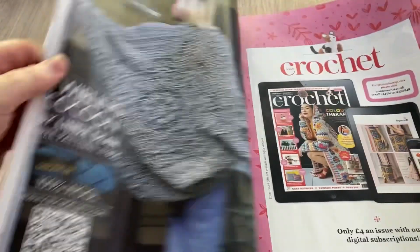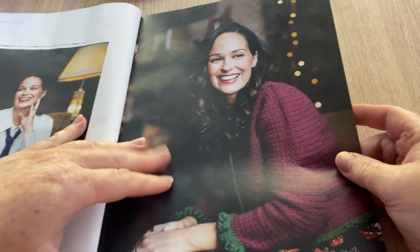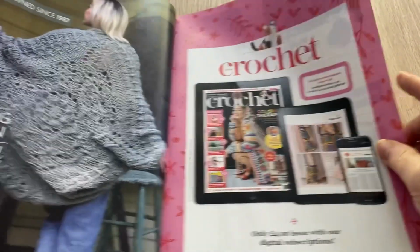Very dark. How can you kind of show that? It's just very dark. They need to be a bit brighter, I think.